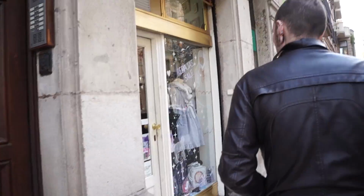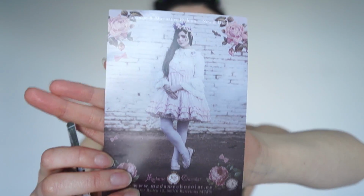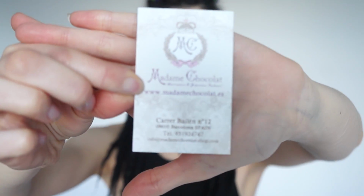So let's continue. The next items I'm going to show you are actually the first things that we bought in Barcelona. There's this store called Madame Chocolat, or Madame Chocolate. I'm not necessarily sure how exactly they pronounce it. It's this super, super cute J fashion, alternative fashion, Lolita store. Here is one of their cards, like that, and then this is their business card, so super, super cute.